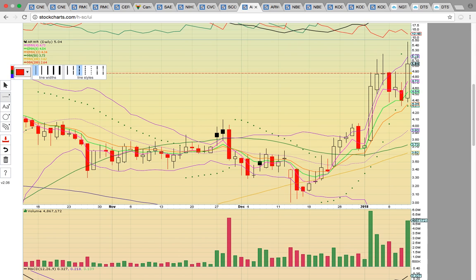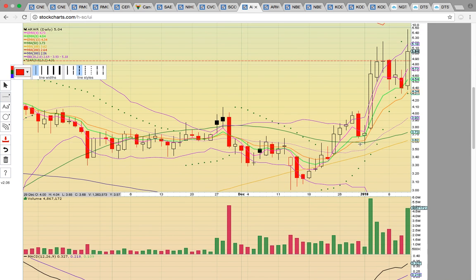If it fails to get above the high close, that's an easy way to detect that the strength of the chart is cooling down and that there could be reload levels lower. Okay, so it's just an easy way to do it. And so this has made a new high, and that's positive. That's exactly what you want to see. It's in a very strong uptrend.